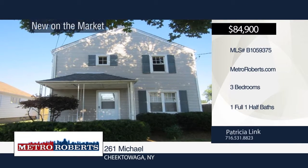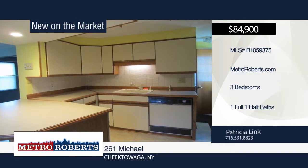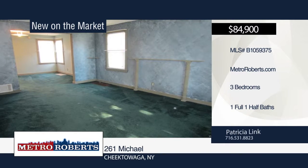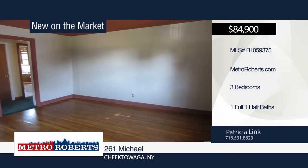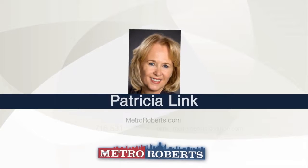Looking for a village charmer? Be sure to stop by this 3-bedroom, 1-bath maintenance-free colonial on a deep lot with many updates. The fully applianced kitchen has plenty of cupboards, and the basement offers a finished room for additional living space, workshop, glass block windows, and lots of storage. Call Patricia Link now for a showing appointment.